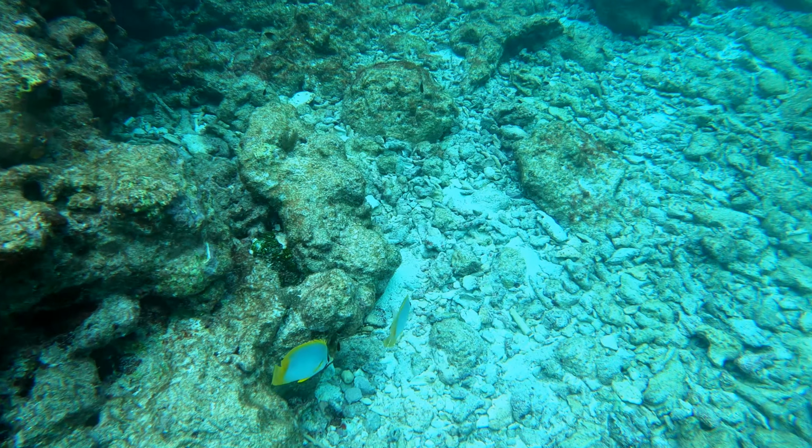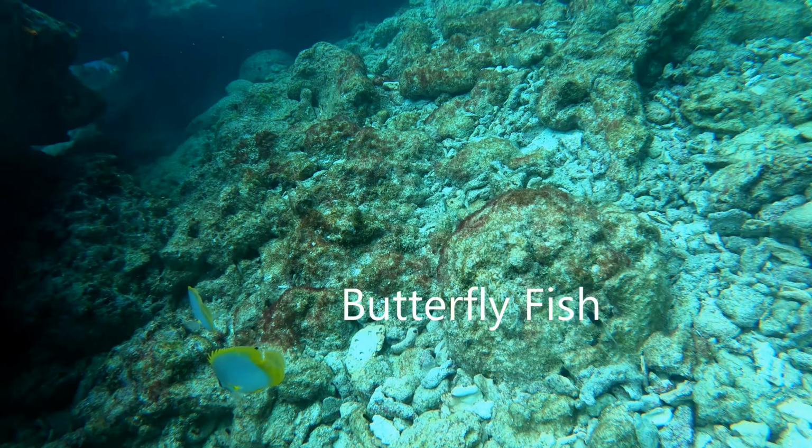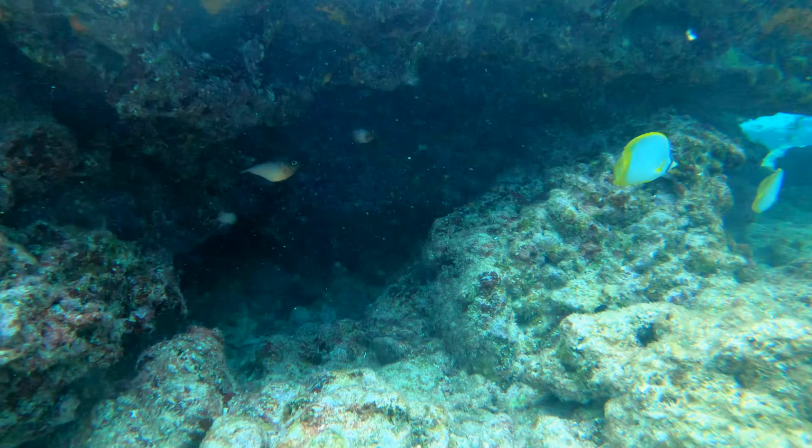This is a pair of butterfly fish. They're just like the French angelfish that we saw earlier. As long as those two fish are alive, they will be a monogamous breeding pair.